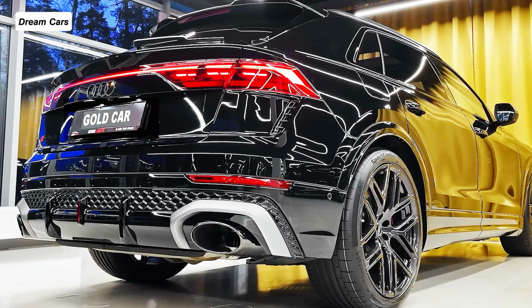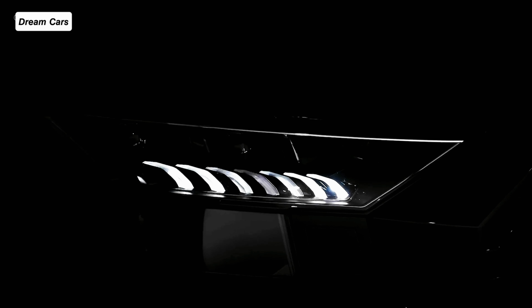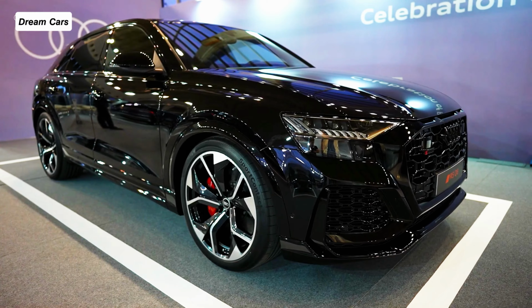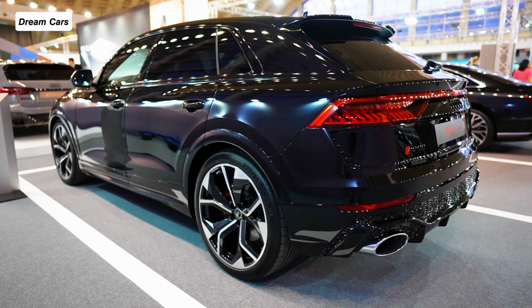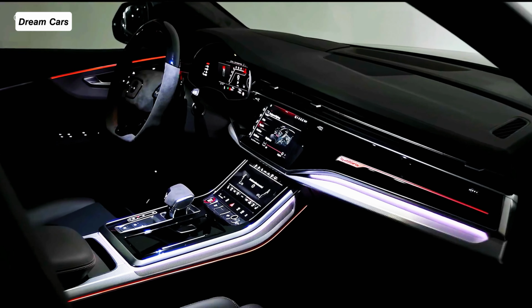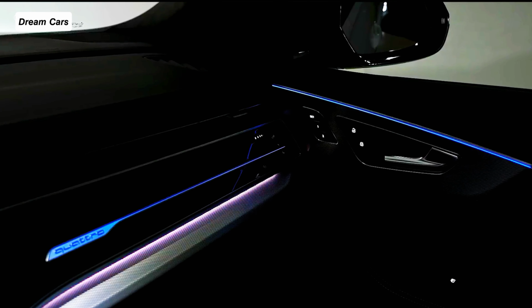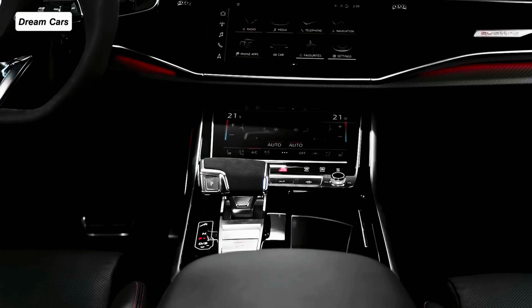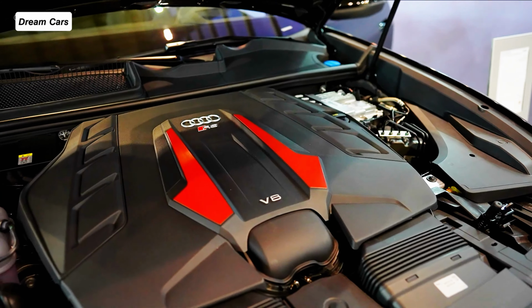The sleek, aerodynamic design reduces drag, enhancing performance while maintaining that iconic Audi sophistication. The 22-inch alloy wheels are just the right size to complete this aggressive look, providing both style and functionality. The rear of the RS Q8 is equally striking with its signature LED taillights and a wide, powerful rear bumper. The quad exhaust tips complete the performance aesthetic, leaving no doubt about the power that lies beneath the hood. The exterior of the RS Q8 isn't just for show, it's designed to deliver an unforgettable driving experience on every road.